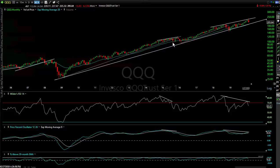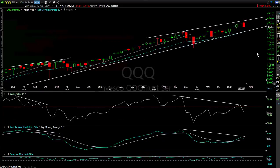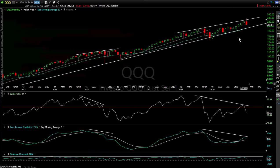We had a mini flash crash back there in 2015. And that's certainly still a possibility here. We haven't had any type of flash crash, mini crash, or full-blown crash yet. We've just had a pretty impulsive sell-off.